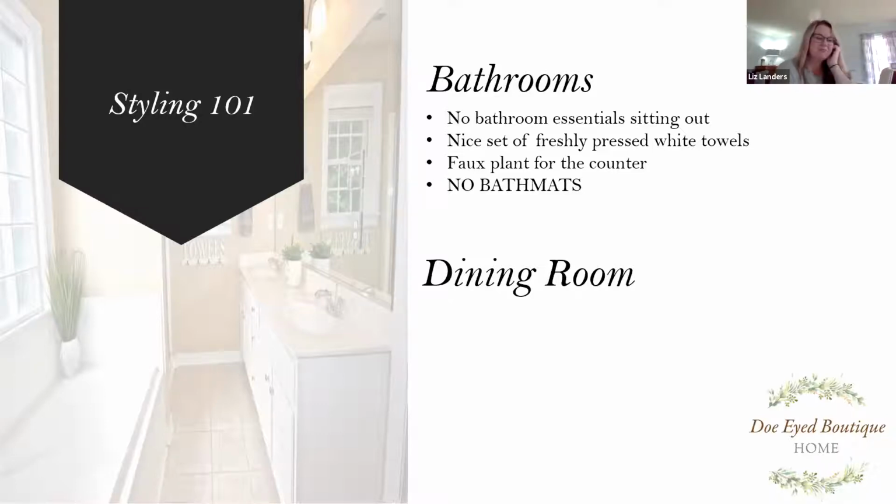But yeah, definitely, like I said, no trash cans. I cannot stand it, nobody wants to see that. No tissues, anything.